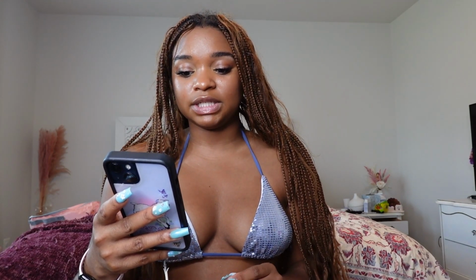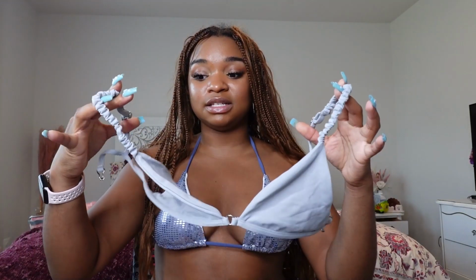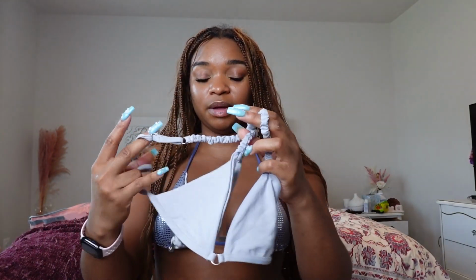So the Pamela I got in a medium for top and bottom. Bottom is $50, the top is $54. And I will say that she is all about diversity and inclusion, in body size and type, and in skin color. So both of these I got because the dark-skinned women modeling the bikinis looked so good in these colors. And I was like, I need these colors.